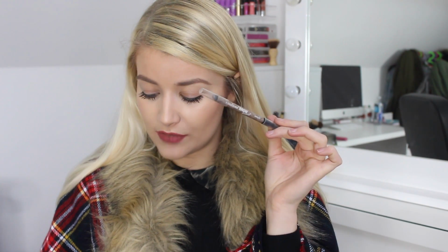And then I moved on to a pencil, and I absolutely loved the Benefit Instant Brow Pencil. As you can tell, it is really far down. I've used a hell of a lot of it, and I did really like this, but it just used up so quickly. I'd do one eyebrow and have to sharpen it, and I was like, I shouldn't be using this much product.